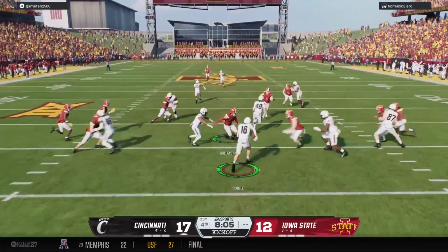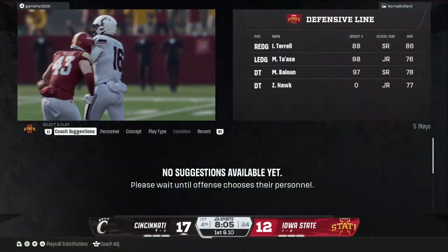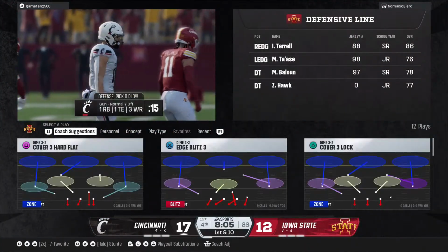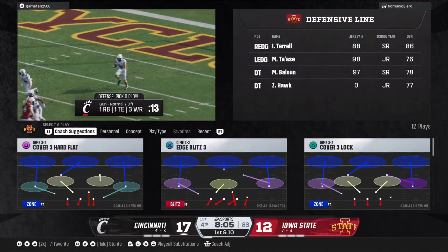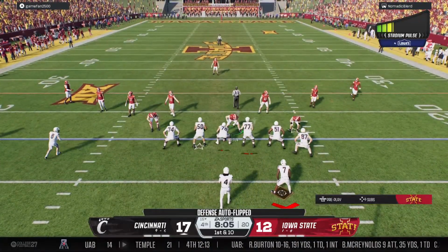Looks like he's going to bring it out. Not nearly as much as he'd hoped when he brought it out of the end zone. He'll be stopped at the 15. The Bearcats offense out there to go on the attack.